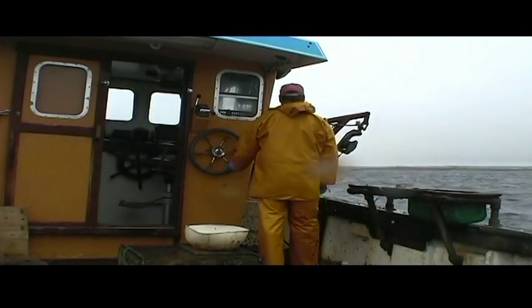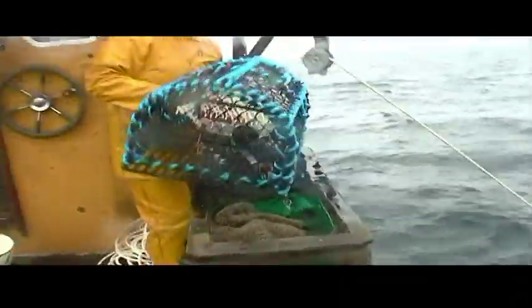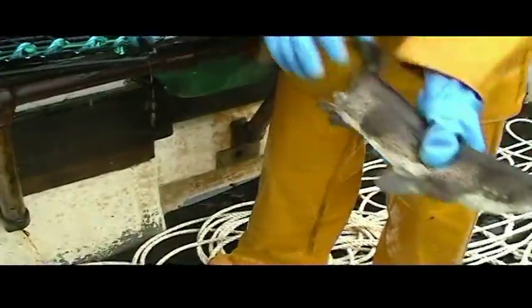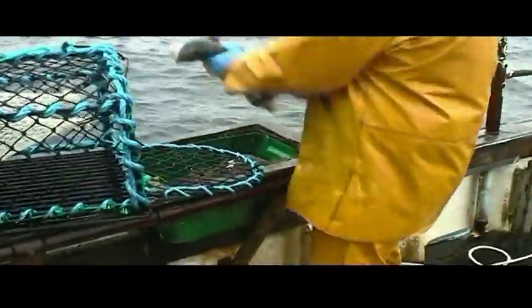He's out at sea every day, weather permitting, checking his creels for lobster or crabs. The hydraulic hauler is capable of lifting loads of up to 1 ton. Although he never quite knows what he'll get in a creel, like this dogfish for example. We'll throw him back.